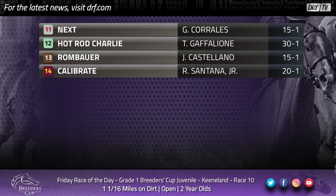Let's take a look at our top selections for the Friday DRF Race of the Day, the Breeders' Cup Juvenile. Mike, taking some slight stances against the favorite Jackie's Warrior. You think Reinvestment Risk can turn the tables? Yeah, I'm hoping so anyway. I'm not really against Jackie's Warrior in here, Dan. I think he's way the horse to beat. I wonder if there's enough to get Reinvestment Risk over the hump this time. Maybe there's a little bit more pace for Jackie's Warrior to deal with. A little bit more distance could help as well.